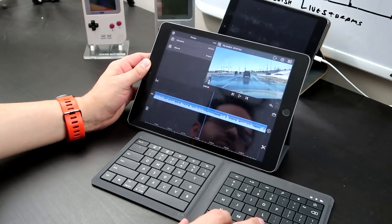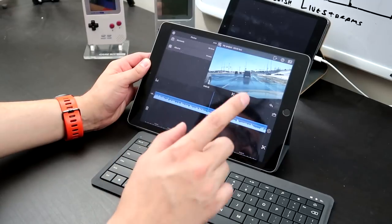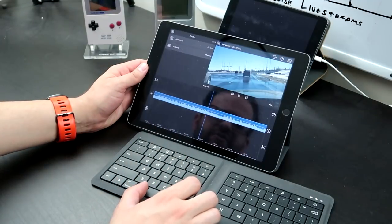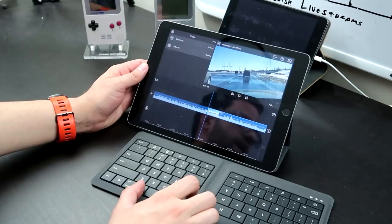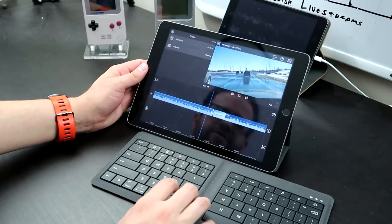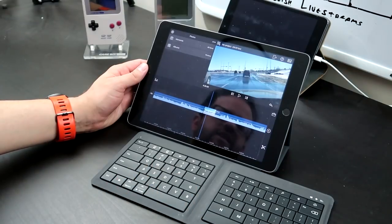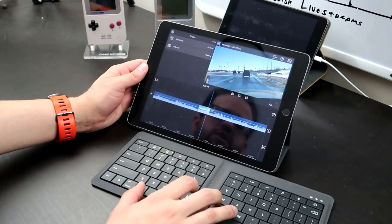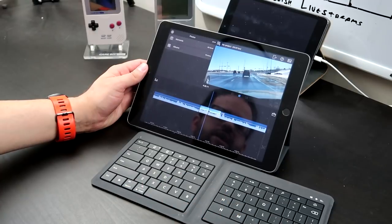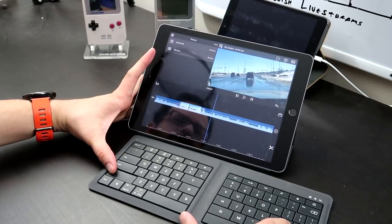So editing with the keyboard like this is much faster because there's a bunch of shortcuts. I haven't edited on this in a little while. Let's see here, I believe it's Command B that inserts a cut there, as you can see, and then I think Command X will delete a whole section, and then you can navigate like this. So you're constantly going over here, Command B, and then go back, play the video, and let me go forward here. If you press shift and then the arrow keys, it goes faster.